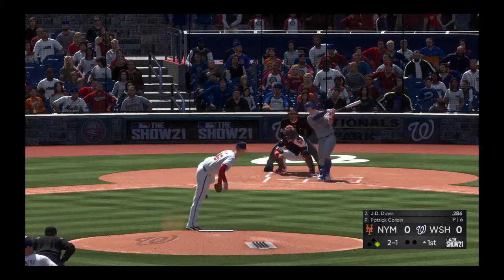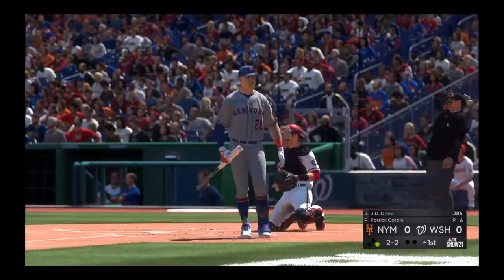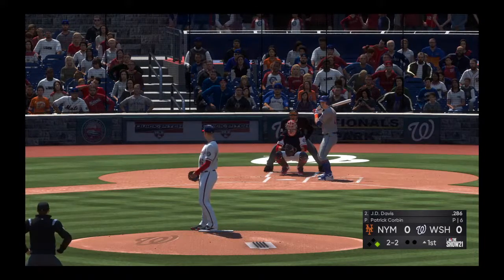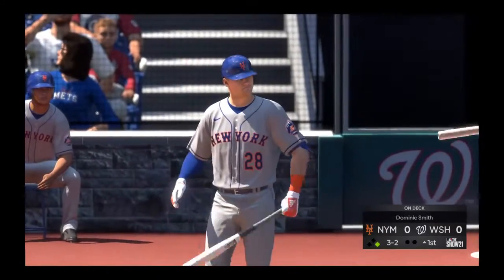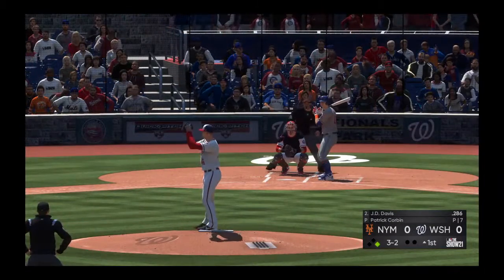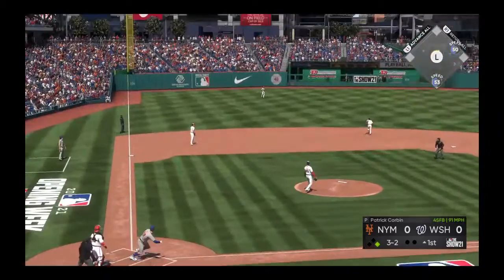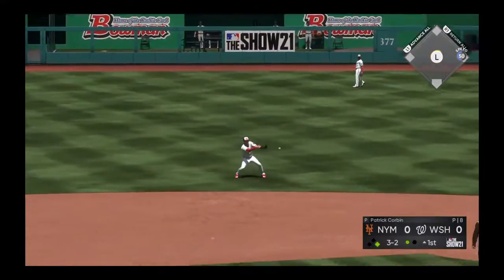Set and the 2-1 pitch, and he fouls this one off. McNeil aboard here at first with nobody out. And a slider runs in on him as he has to lean out of the way. Working for the punch out and the offering. Lined hard into left. But he'll hardly need to move out there in left as this is hauled in for the first out.